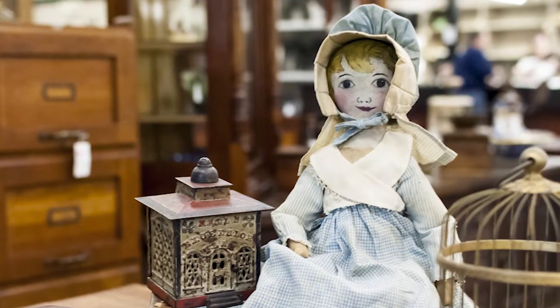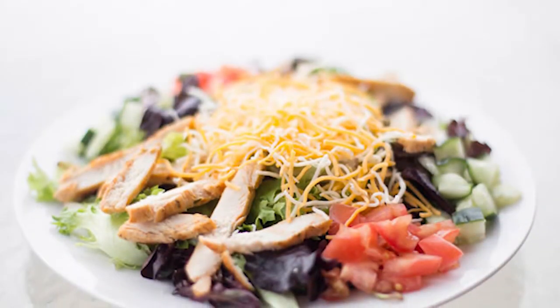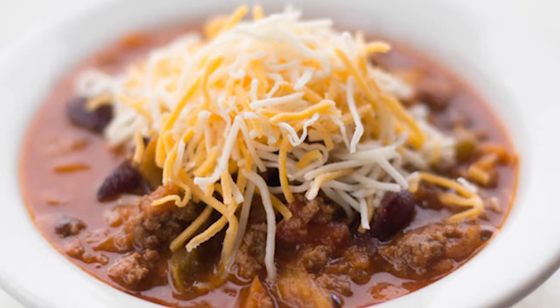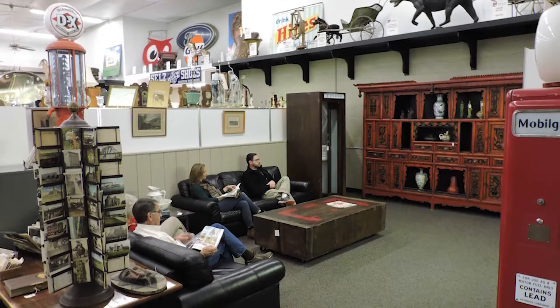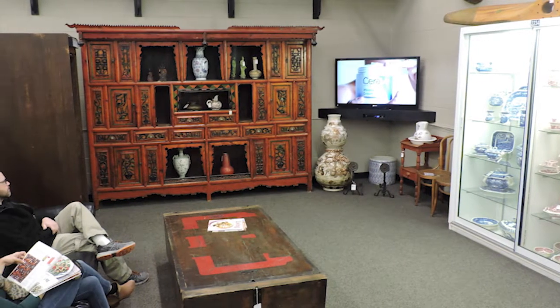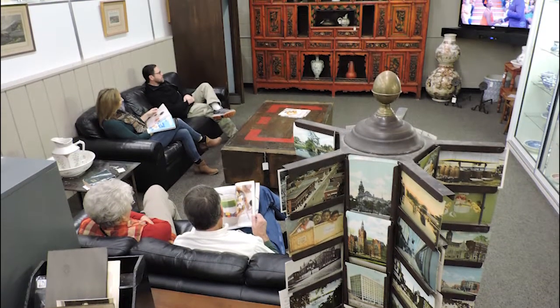And if you need to take a break from all the excitement of antique shopping, Mojo's Cafe features daily lunch specials. Stop by the TV lounge with comfortable sofas and 50-inch screen television, making it the perfect place to recharge during your visit at the Heart of Ohio Antique Center.